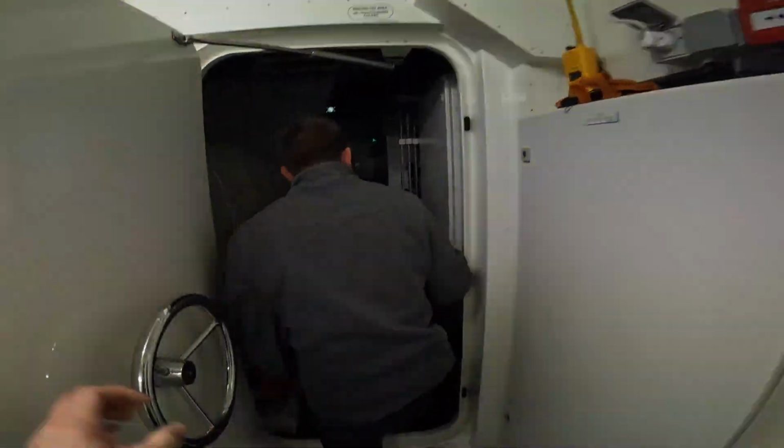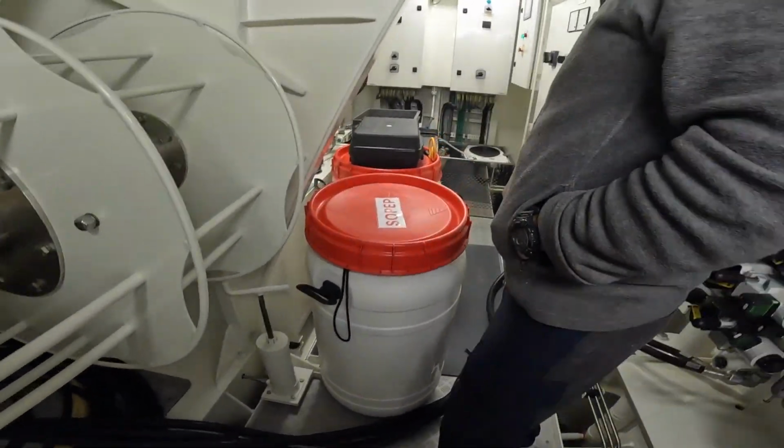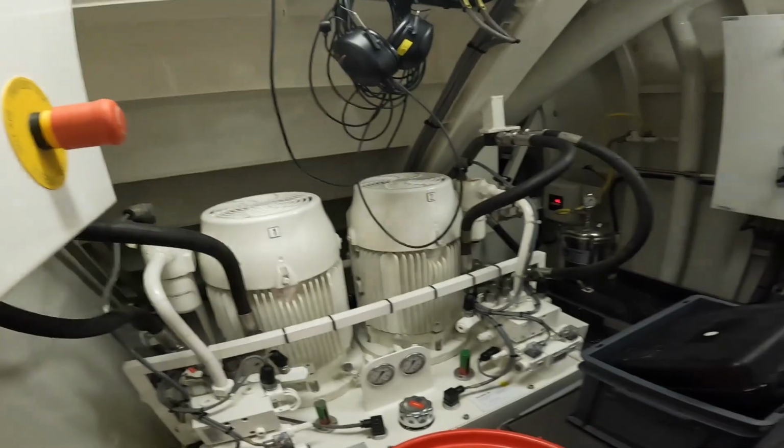Okay, this is the place where we are keeping the SOPEP kit, the Shipboard Oil Pollution Emergency Plan kit.